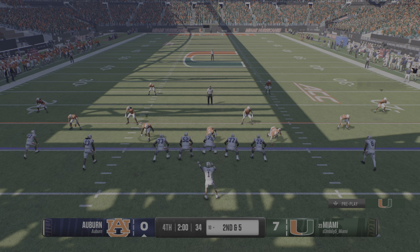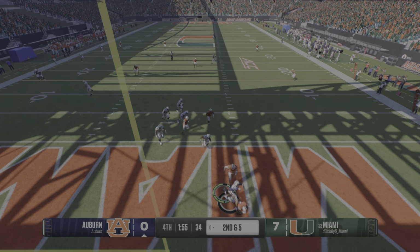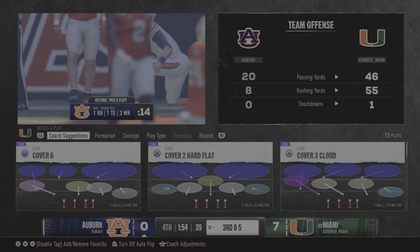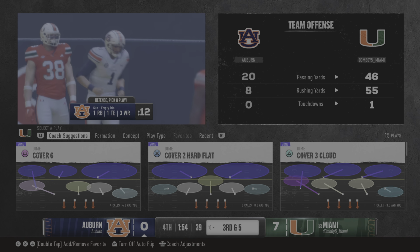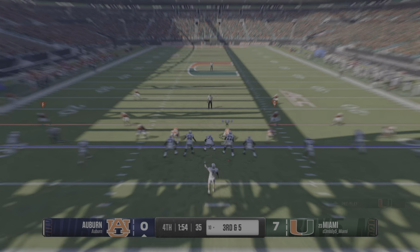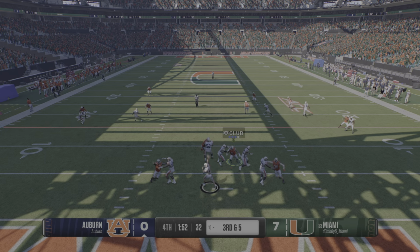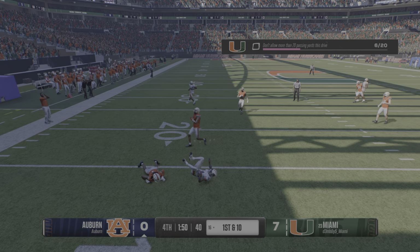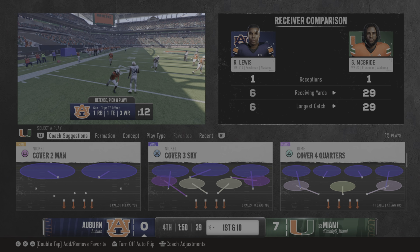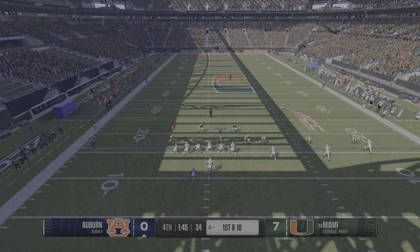Trying to get out from the shadow of their own end. It's second and five from the 10. Pressure coming. Got rid of it just in time. That pass is incomplete, and they might be fortunate it wasn't knocked free for a fumble. It'll be third down. We'll see if they go back to the air after the incompletion. It's third and five. To the air. It's Thorne. Got his man quickly. Good job running that route to get past the sticks because he got nothing after the catch. The Tigers are moving quickly down the field.